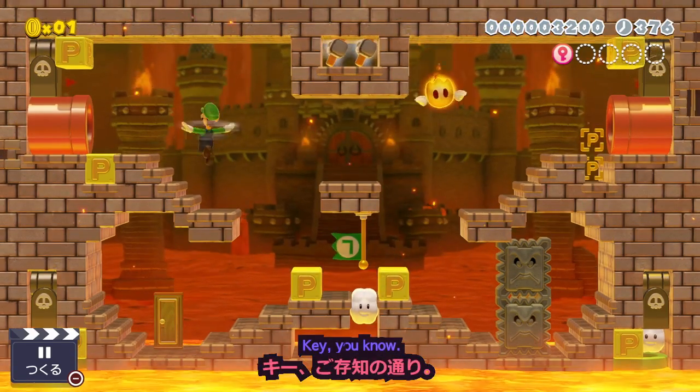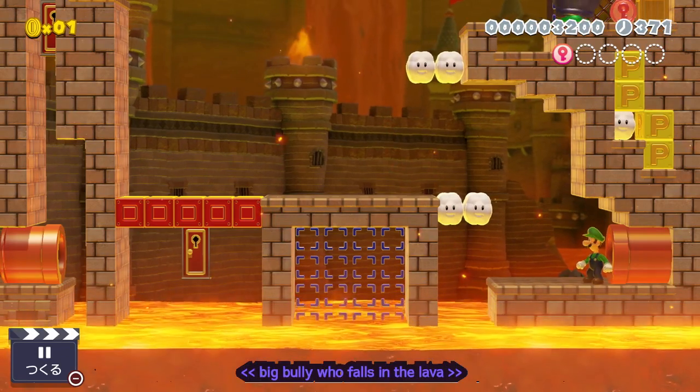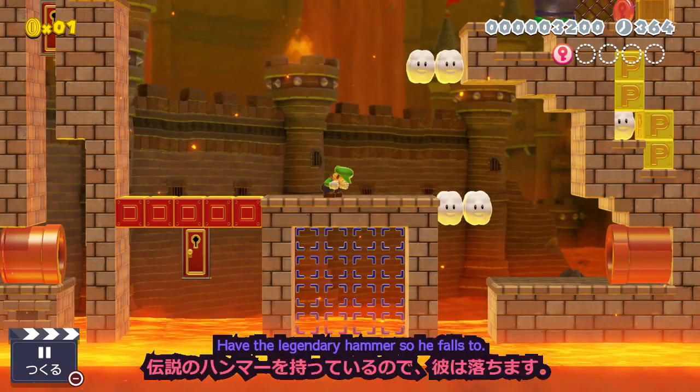Of course you can't enter the right pipe, so the only place to go is left, where you meet Darunia. And Darunia is the big bully who falls in the lava. He doesn't have the legendary hammer, so he falls to Vivaldia before becoming a sage. RIP.